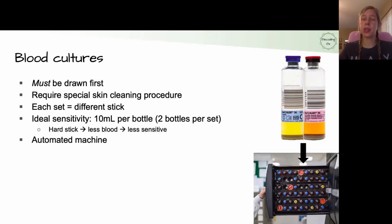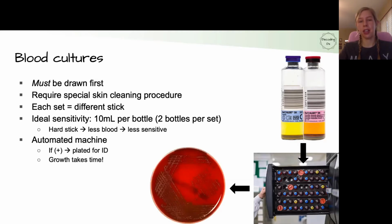These blood cultures go into an automated machine down in the lab. That machine will detect if there's something starting to grow in the culture medium in the bottles. If it goes positive, then it will be plated onto a traditional microbiology plate for identification. So this whole process takes time, and understanding where in the process your sample is can help give you a better idea of the timeline and maybe how burdensome that bacterial load is in your patient.